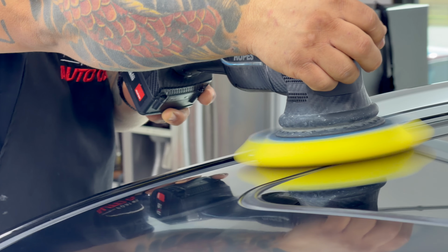Now, all that being said, this vehicle is brand new, so it doesn't need a ton of work, although we have seen cars from dealerships that are absolutely trashed. Important note from the dealership: if you are picking a car up, just buy the car from them, tell them don't car wash it, don't touch it, just buy the car and leave it alone.